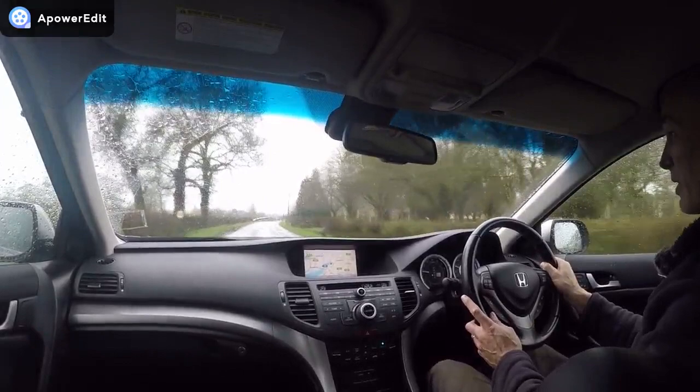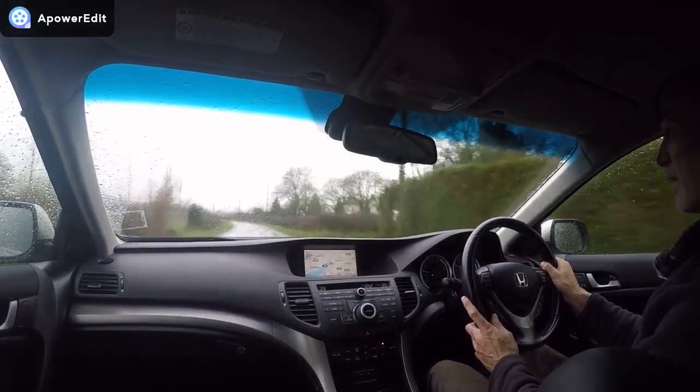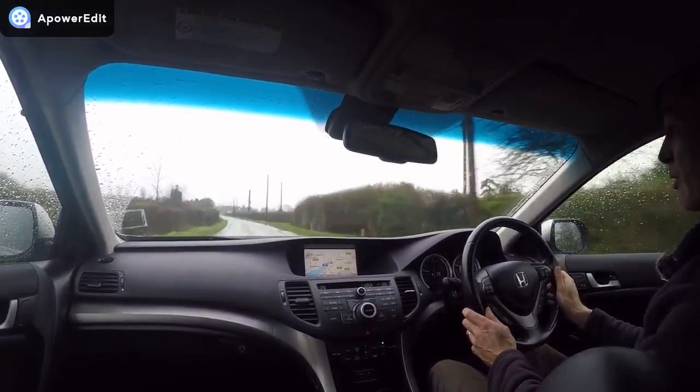Engine starts absolutely instantly, of course, settles to a smooth, even idle. No warning lights on the dashboard at all relating to the engine or any other part of the car, and temperature gauge running at a third, and the car's been running for well over an hour now, so clearly up to full operating temperature.